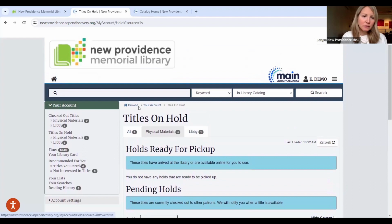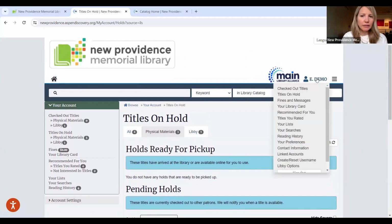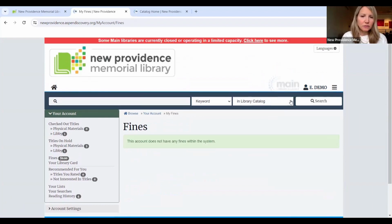Now, all of these options on the left are available if you click on your name up here on the right as well. So checked out titles, titles on hold. Let's go to fines and messages.